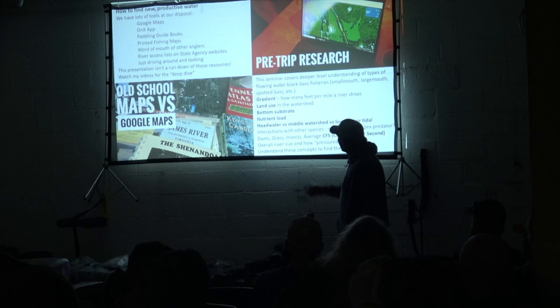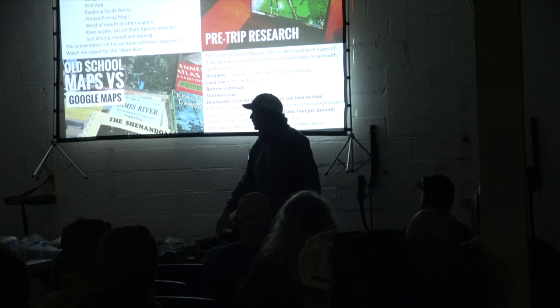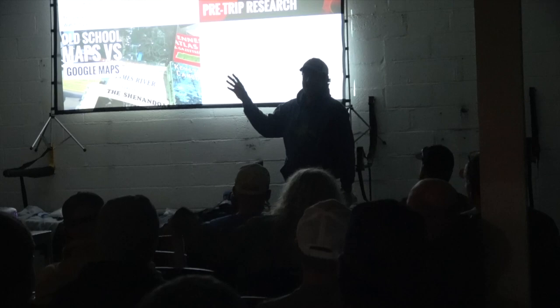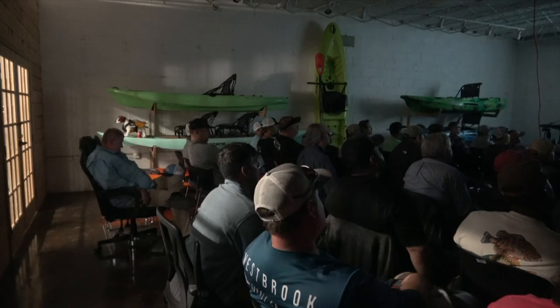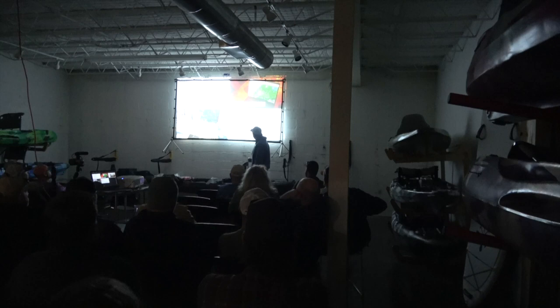We'll talk a little bit about land use. If you look on a watershed map, it looks like a big leaf with all the veins going out, right? What happens in there? Is there a lot of people living there with shopping malls and roads and houses, or is it largely mountains and woods, or is it a lot of agricultural land? So the land use has a lot of bearing on things like nutrient load, which is how much nitrogen or phosphorus, or just the water quality in general. The bottom substrate we'll talk about in a little bit.